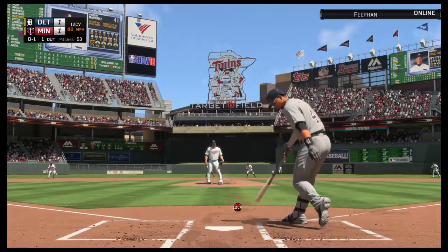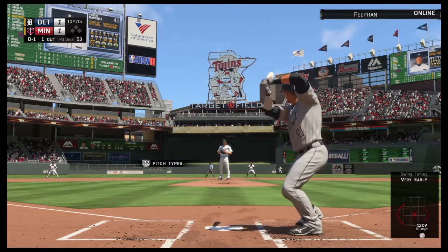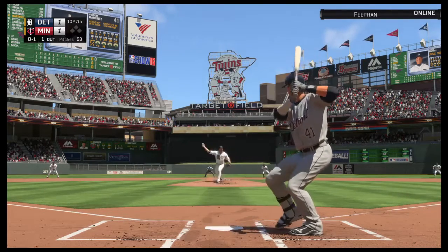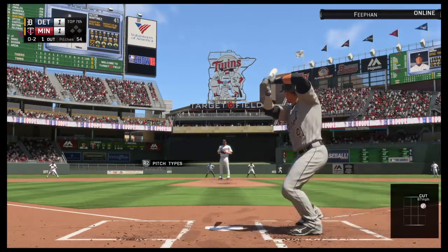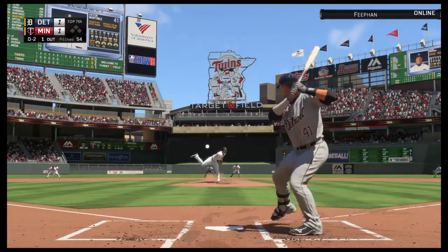Oh, he looks like he's swinging a garden hose out there as this is cut on and missed for strike 1. This guy just continues to pound the strike zone. He's thrown a first pitch strike to 90% of the batters he's faced. Look how late we are into this ball game, and that's the difference for him.